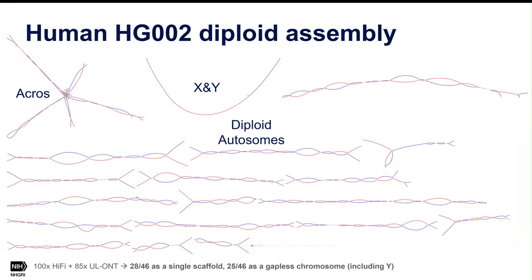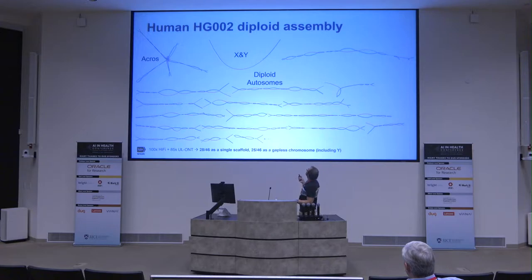So when you run this on an actual human sample, this is HG002. It's a well-known sample. It's used by Genome in a Bottle as kind of the benchmark standard for sequencing technologies. If you run this through our pipeline, this is what the graph looks like. And so just to give you a quick tour, most of the chromosomes, these are chromosomes 1, 2, 3, 4, 5, right? These are all the human chromosomes, essentially resolved. You can walk the maternal path and the paternal path and get complete reconstructions without any issues.